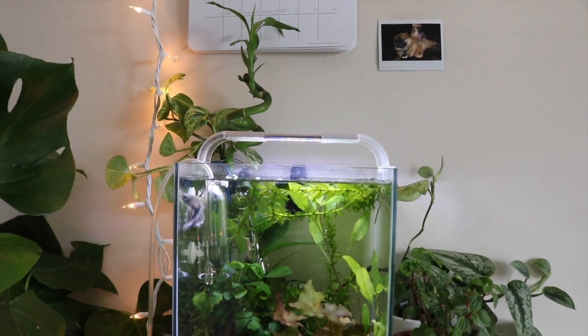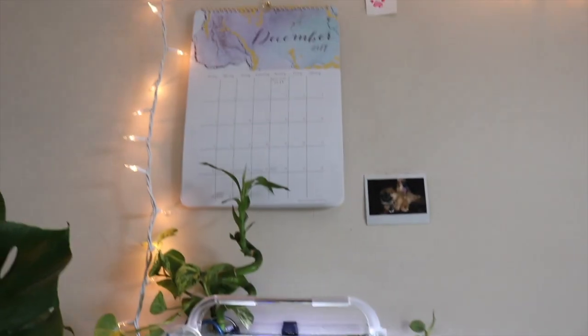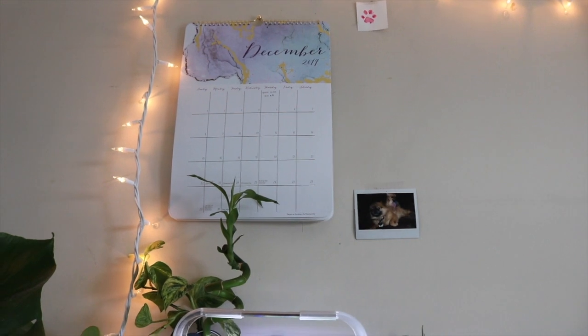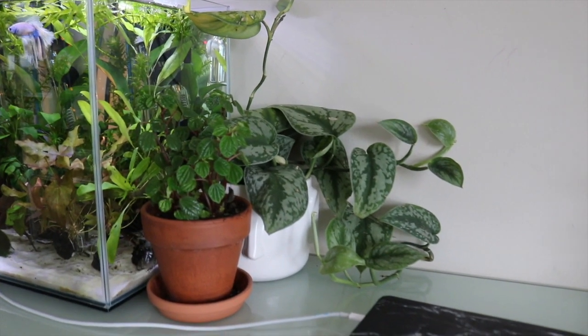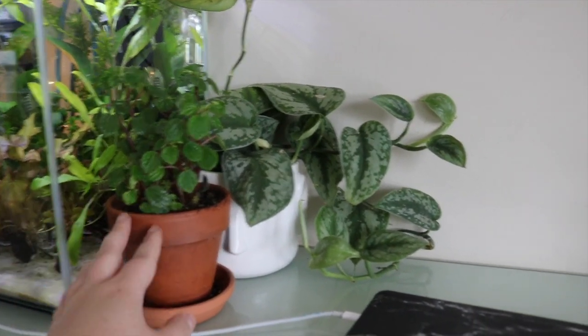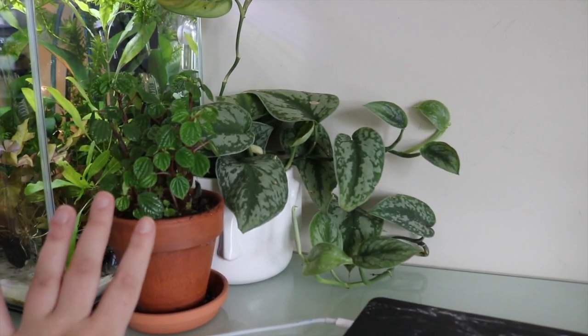I also have some lucky bamboo and some pothos growing out of there, and then on top of that is just my calendar and then some pictures. I have my dog Zinzi's paw print, who passed away last year, unfortunately. Next to the fluval chi, I have a couple of plants. I recently just moved this one over here because it wasn't doing well where it was before. So I'm hoping it'll do better here, we'll see.